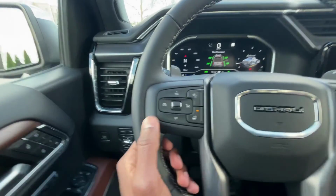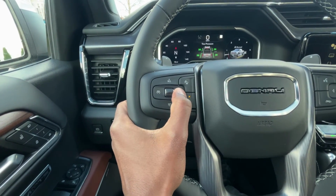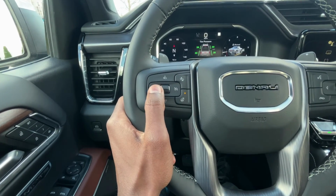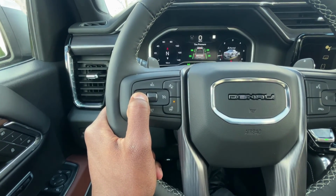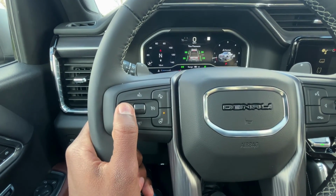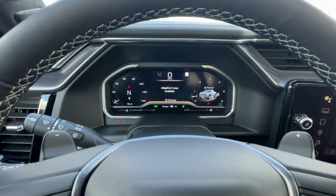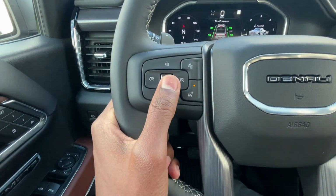Now going to the steering wheel again, we do have that adaptive cruise control standard on the Ultimate, so we can toggle that there. And then we can actually change what cruise control we use by holding this cancel button here. So we can go between standard cruise or adaptive cruise, as you can see. And then of course, everything else works normally.